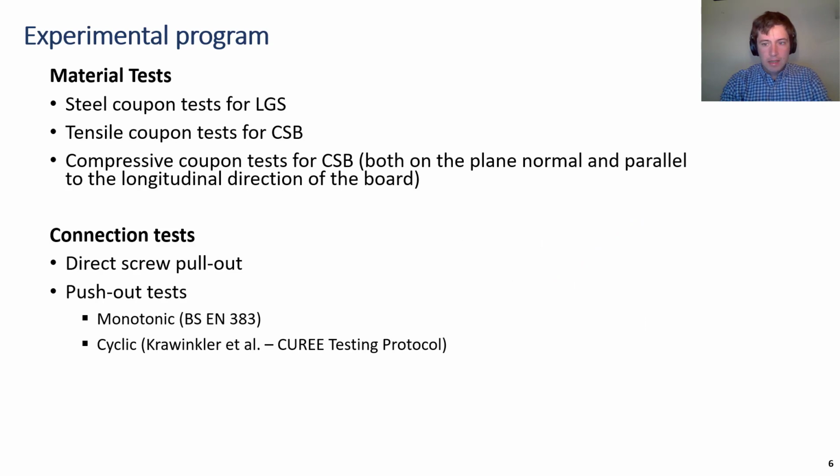As explained, for the purposes of our research, we conducted material testing of the employed materials under tension and compression. Those were followed by our investigation to determine the connection behavior for the composite system for a direct pull, screw pull-out, and push-out testing under monotonic and cyclic actions.